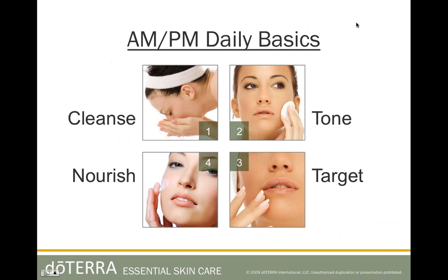The reason that we chose to talk about the original skincare today is we do have two. We have the basic skincare, which people that don't use every step of skincare will say, oh gosh, that is way too much for me to remember. But you know what? We can do this, okay? Because we want to cleanse, we want to tone, we want to target specific areas, and then we want to nourish the skin. And we want to do that in the morning, and we want to do it at night.